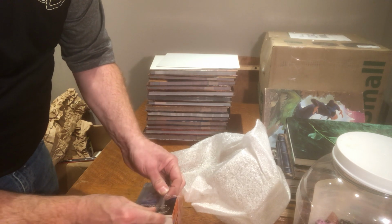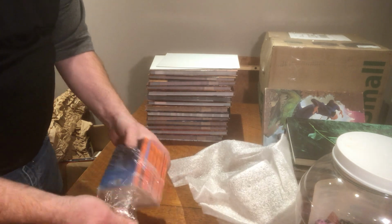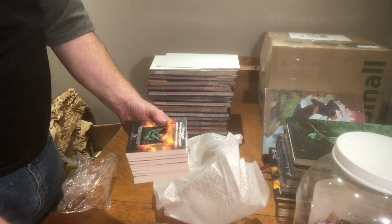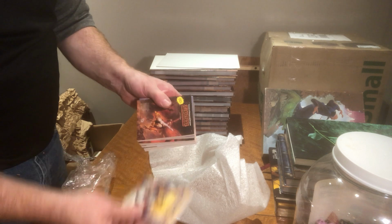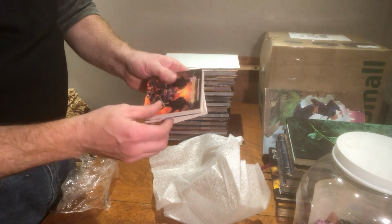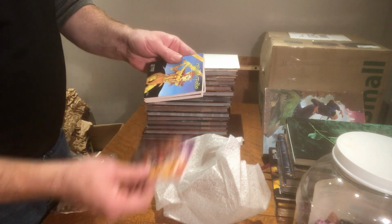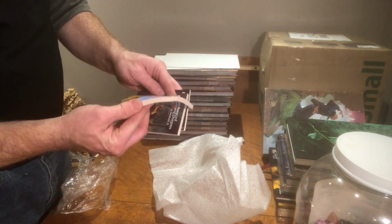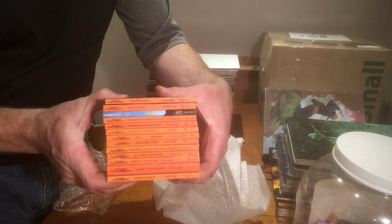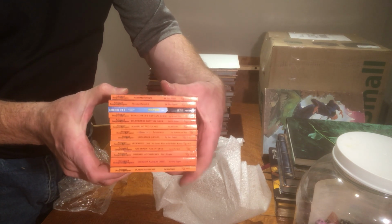Boy, they really cellophaned it tight. There we go. Now we got it. So we got a nice little run of these. Player's Handbook, DM Guide, Oriental Adventures, Greyhawk, Legends and Lore, Unearthed Arcana, Dragonlance, Manual of the Planes, Wilderness Survival Guide, Dungeoneer's Survival Guide, Fiend Folio, Monster Manual 2, and Monster Manual 1. So a nice collection of those D&D 21st century reprints that they did late 90s, early 2000s.